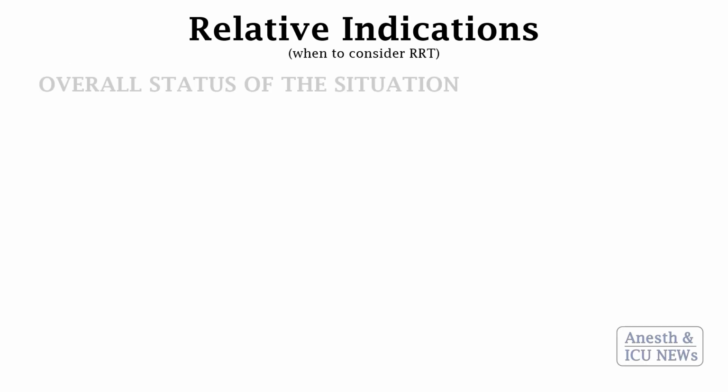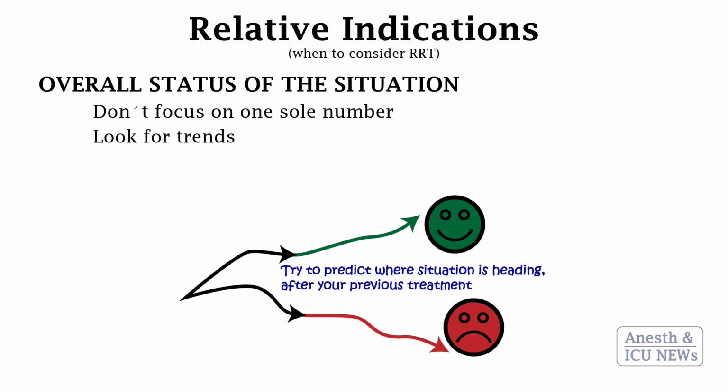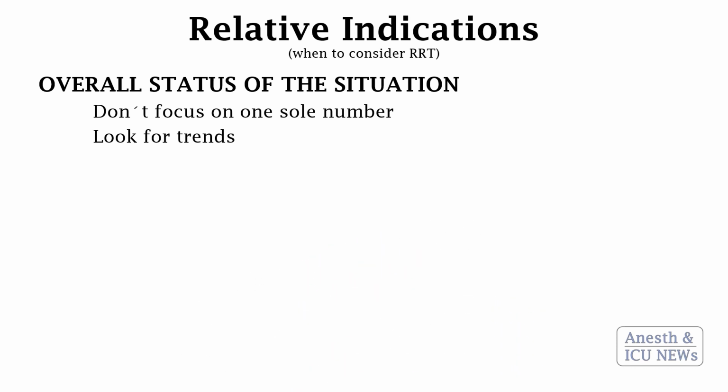And always remember that more important than sole number is the response to the initial management and where the whole situation is heading. Imagine a patient that does not meet the absolute criteria but is slowly heading towards them. In spite of all the previous approaches that were done right, like optimization of hemodynamic status, specific treatment and other supportive procedures that you've provided, this patient's multi-organ dysfunction and acute kidney injury is progressing. In this situation, you should consider renal replacement therapy. This is of course a tough question, and don't hesitate to ask your senior colleagues.